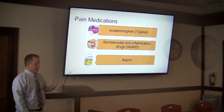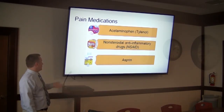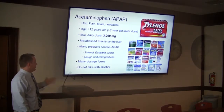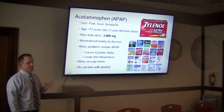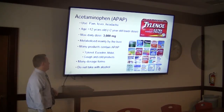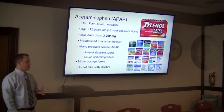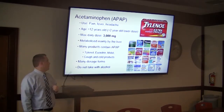A really common use for OTC medications are pain medications. I've used all three of these. I'm sure a lot of you guys have before as well, but we'll go through each one. So acetaminophen, really important is that it's occasionally abbreviated APAP. If you ever see APAP on a package, that means it has acetaminophen. This is commonly used for pain, fever, headaches. Works really well. I use acetaminophen all the time. Generally, we want to see this used in patients older than 12. There is a children's dose that you can use greater than 2 years of age, but if you're using it over the counter, generally 12 and up.